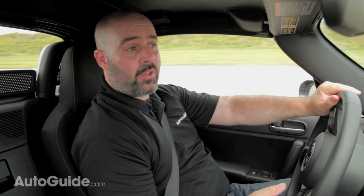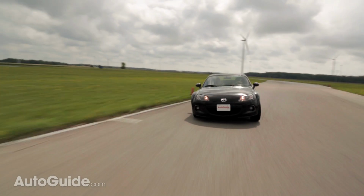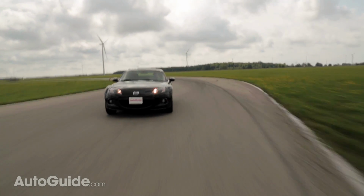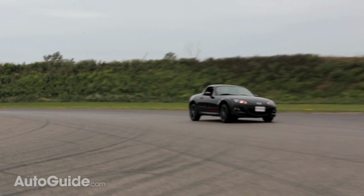Really, my only gripe about the way Mazda has set up the MX5 is it's just a little bit soft. There's a lot of body roll, and that does hurt its performance around the racetrack. In fact, it was almost 2 seconds slower than the FRS. So although the MX5 really is a ton of fun to drive, because its lap times weren't that competitive, it dropped down into 6th place.